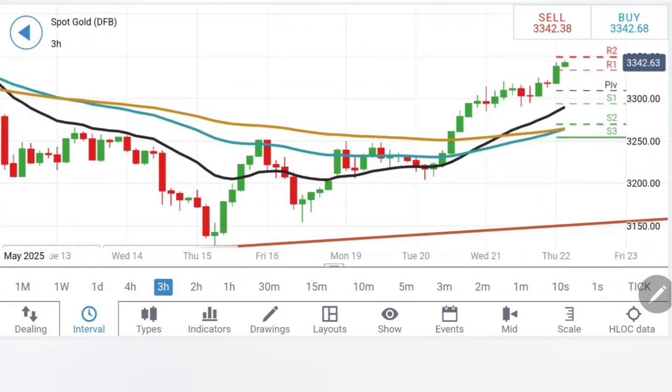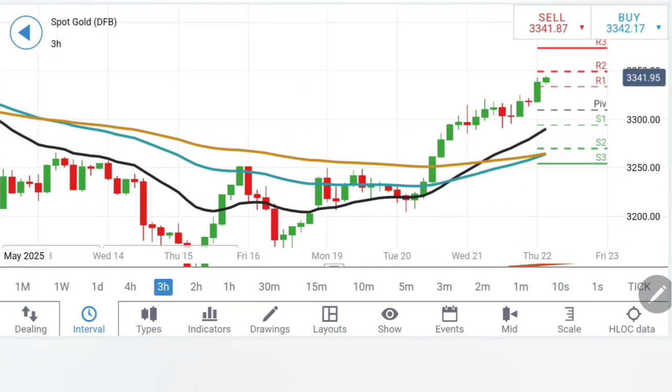So this rise is slightly overstretched on the smaller time frames, that is 1H and 2H, not on the daily time frames. When you talk about the daily charts, I'll come to this, but on the daily charts there is a lot of room on the upside.